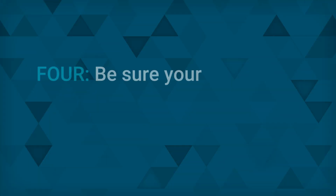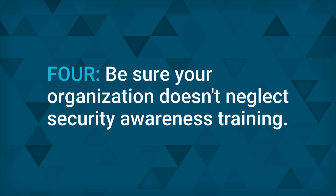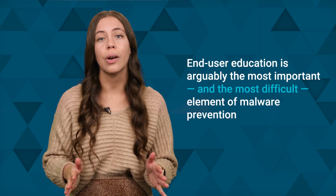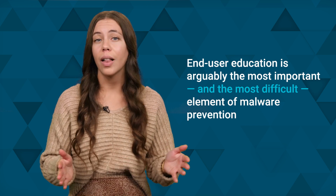And finally, step 4. Be sure your organization doesn't neglect security awareness training. Ransomware operators frequently gain access to corporate networks via detectable and preventable means. End-user education is arguably the most important and the most difficult element of malware prevention. So make security awareness training dynamic and engaging. It should include specifics about ransomware to teach users both how to avoid attacks and what to do if they think one might be underway.